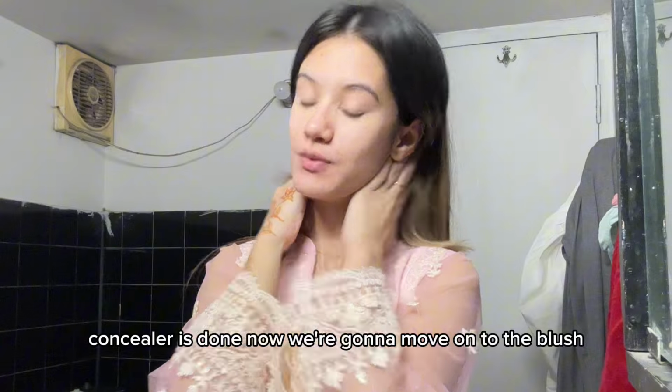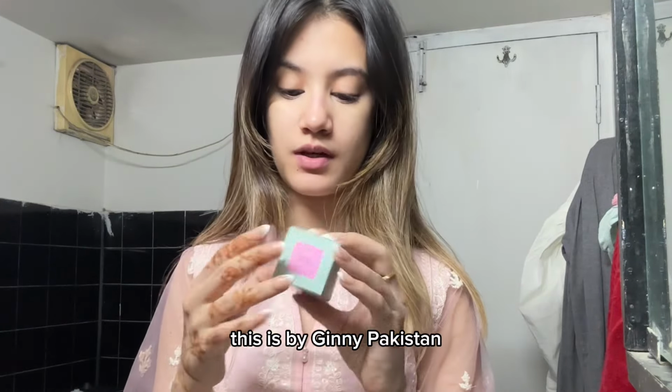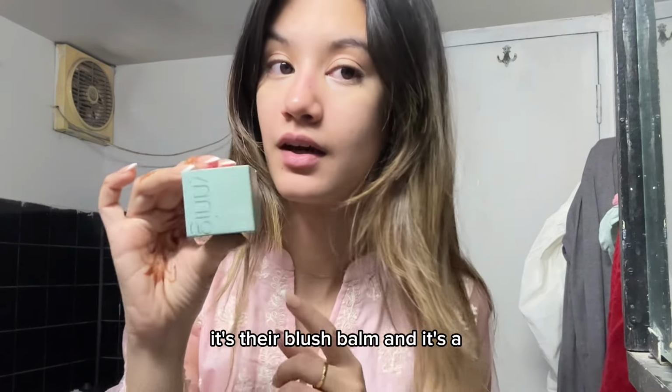Now we're gonna move on to the blush. This is my favorite blush. This is by Ginny Pakistan. It's their blush balm. And it's so good, it's so pigmented. It's my favorite. I've had it for the past 2 months, I got it in PR and I really like it. This is what it looks like.